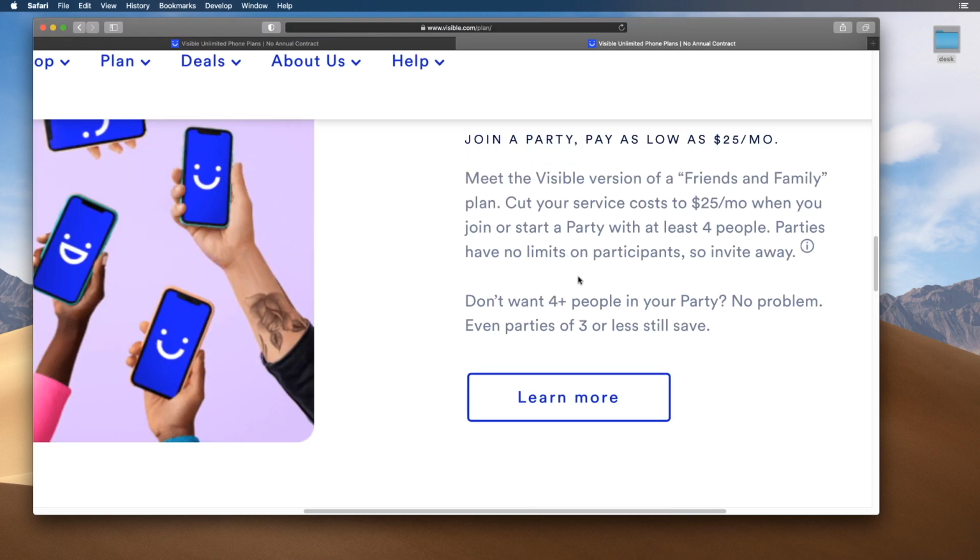Next up, Visible has a Party Pay discount. Join a party of 4 or more people, and your monthly plan price will decrease to $25. That's a $15 savings per month. Now, if you have less than 4 people in your party, you'll save either $5 or $10 per month on your plan rather than $15.